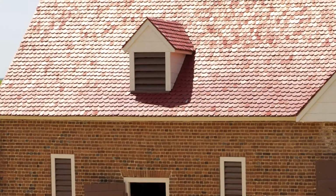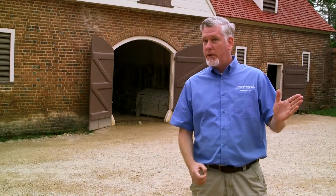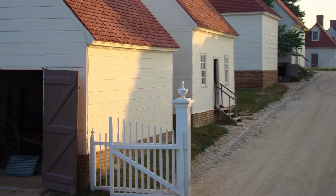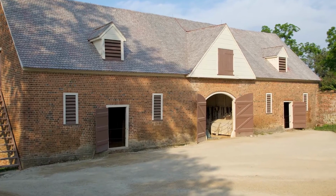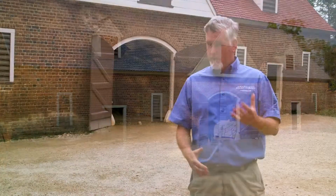But the Revolution marks a change in the architecture of Mount Vernon. If we look at the outbuildings that were built before the war, those along the north and south lane, they're all framed. They're made out of wood. This building is the first post-war building. It is constructed of brick, fireproofing.